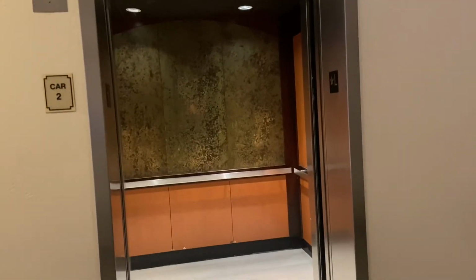Lobby going up. All right. I don't think it's gonna close. So in that case, that's it.